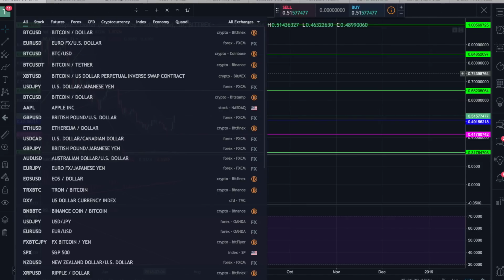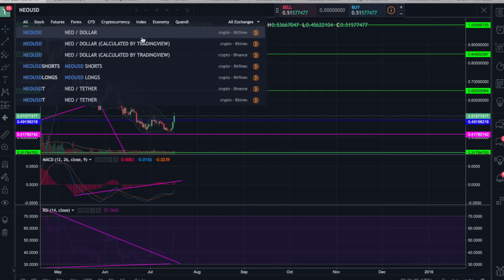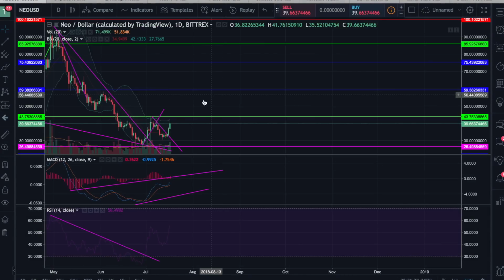Let's go ahead and take a look at our next crypto, which is going to be Neo, and we're going to see what's going on. So taking a look at the Neo chart here on Bittrex, we can see that we still have to get back above $43 to get a big breakout. So kind of like Litecoin, it does have one more key resistance level to get back above. With that being said, it has every chance of doing so.